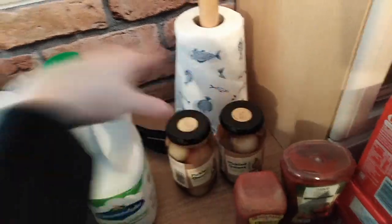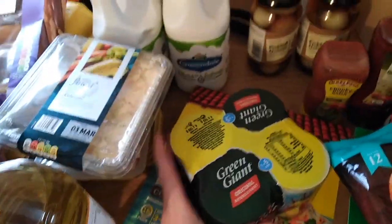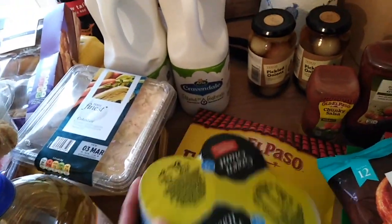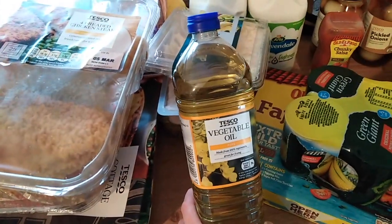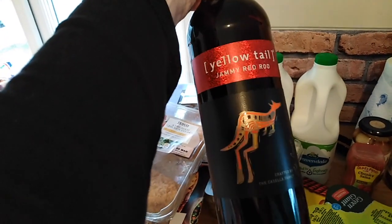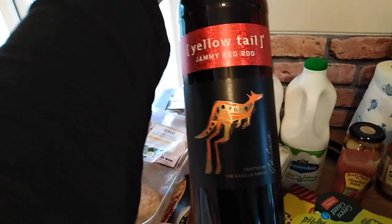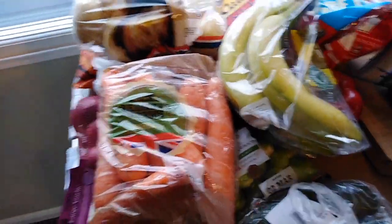jars of pickled onions because I like those, just because I do, a pack of Sainsbury's onion stuffing, a 4 pack of Green Giant sweet corn, and I got a fajita kit. I also got some cooking oil, and another one of the most important things is some Yellowtail Jammy Red Roux South Australian red wine. Delicious! Okay, fruit and veg.